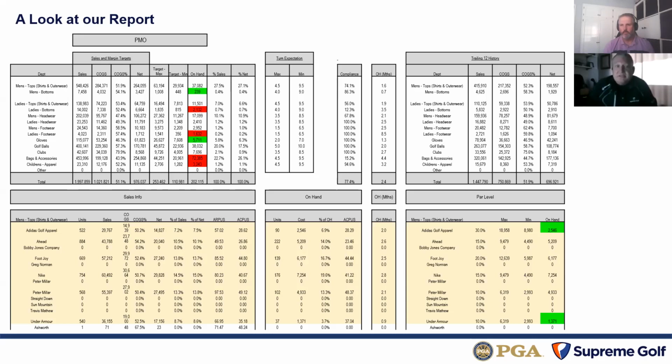And then the turn expectation is really part of the initial build of what we want the inventory to look like. Back to, is it a material profit center? Is it a member amenity? All of those are pieces that we build in on the initial side. Compliance, that as a category, is really around the core vendors, which I'll speak to in just a second. And then the on-hand months. That's how much product they currently have in months that's already on hand against the trailing 12 sales.